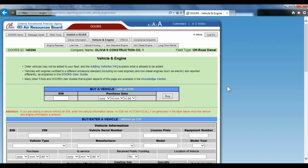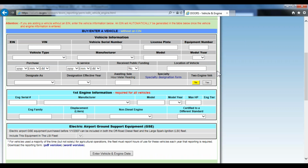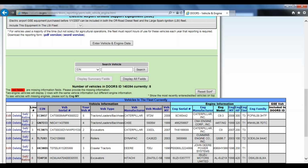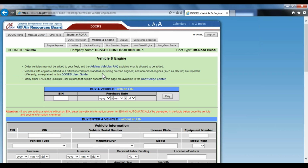The first page that comes up is the vehicle and engine page. You can see that on this page you can enter a vehicle with an EIN. You just plug it in here, purchase date, click buy. You can also enter a vehicle without an EIN, and you have to enter in all the vehicle and engine information. And then if you keep scrolling down, you can see all of your vehicles listed there that you've already entered. Okay, so we're going to scroll back up to the top, and we're going to find that Compliance Snapshot tab. I'm going to click on it now.